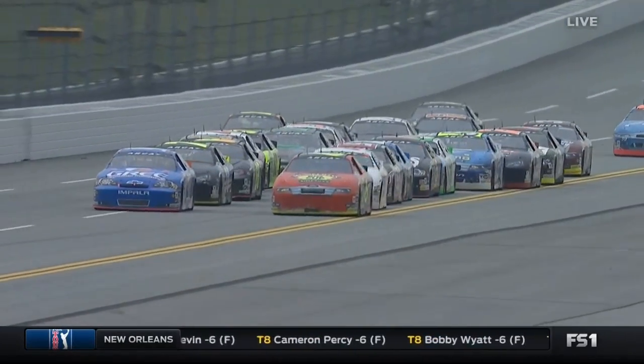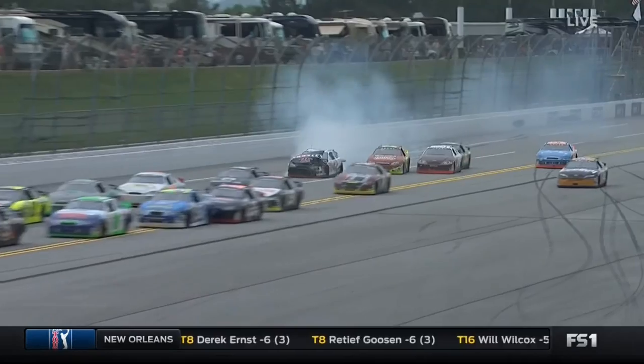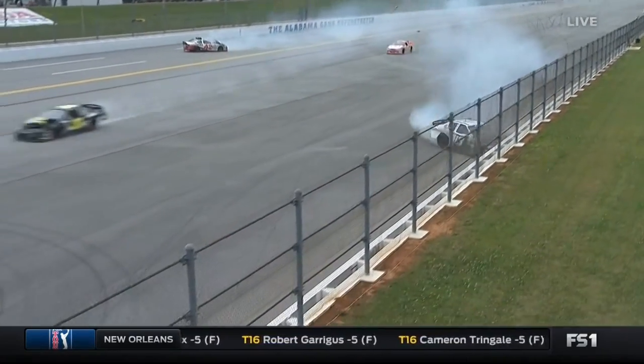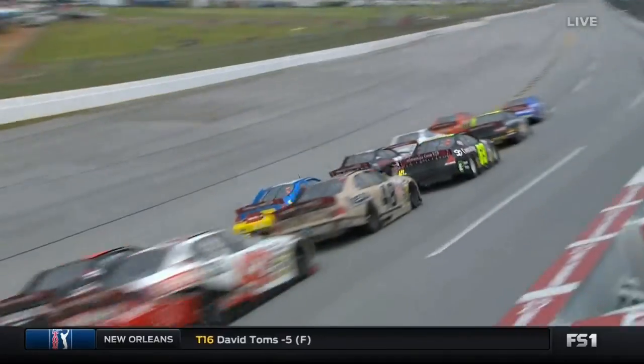Now we look back there, you see Terry Jones is on the high side. Oh, and Bo got tapped, looked like maybe by Krzyzewski, eh? Yeah, and here comes Terry Jones. He runs into Cushman, as well as possibly even Bo in the 42. 7 or 8 cars got through that pretty well, though. It could have been much worse.